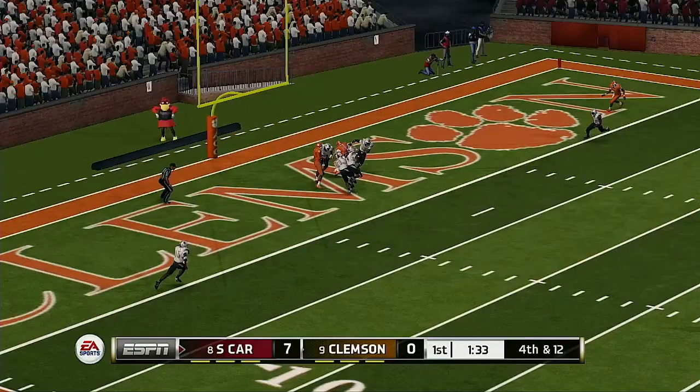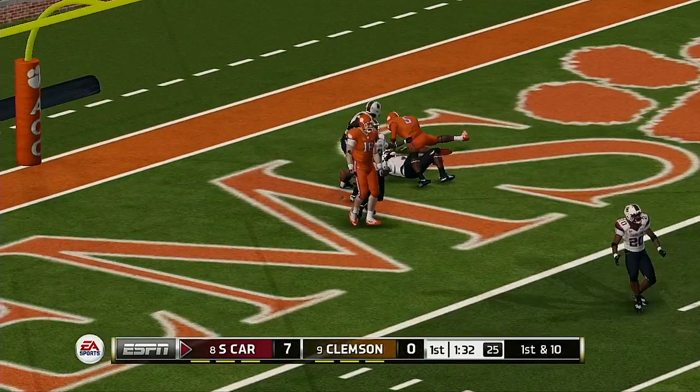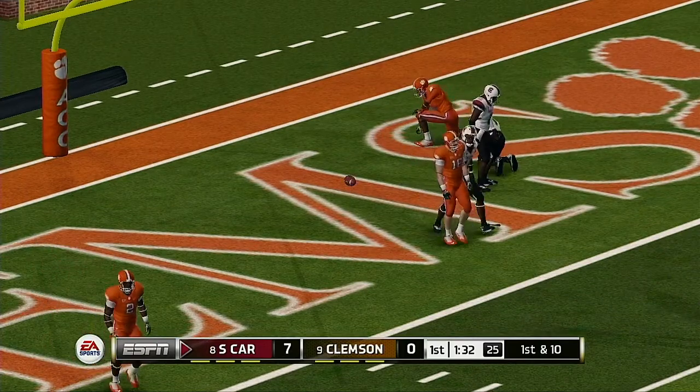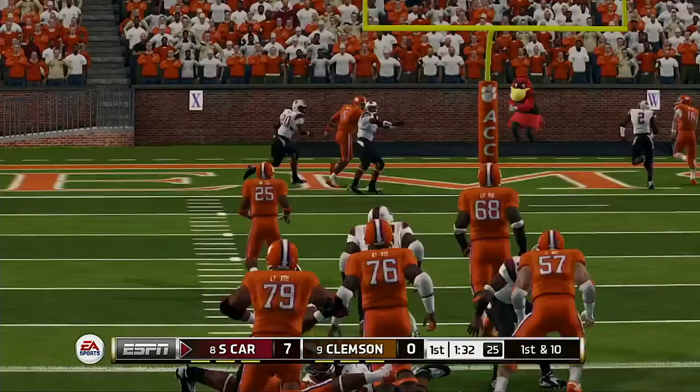Deep ball, laying it out there. Oh, what an interception. He didn't throw it away under pressure, and it really cost him. It sure did. He saw that he was going to get hit and just threw one up for grabs. He's got to learn to take the sack.